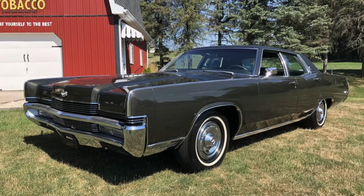Now, this 69 Marquis is finished in a beautiful color called Dark Ivy, and it's like a greenish graphite color. I think it's absolutely stunning. This is a four-door sedan. Clearly has the pillar. This is not a hardtop, but it's just a stunning design, even for a four-door car. Very masculine-looking vehicle, very authoritative-looking vehicle.